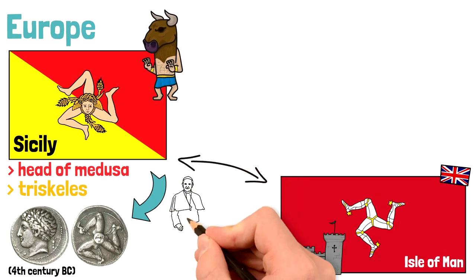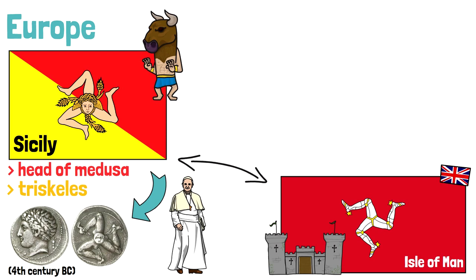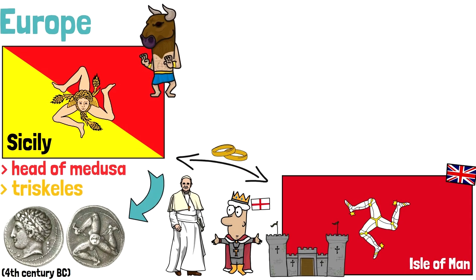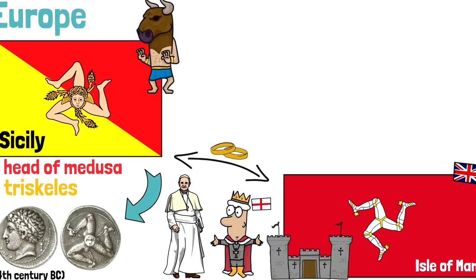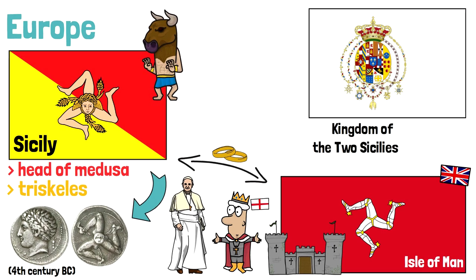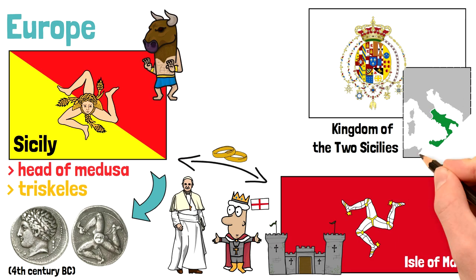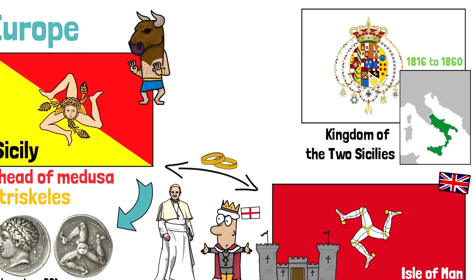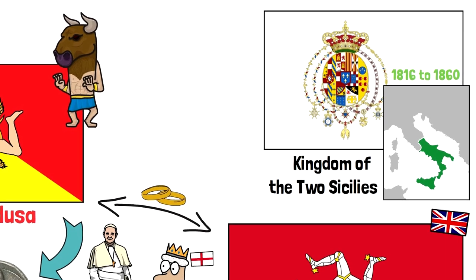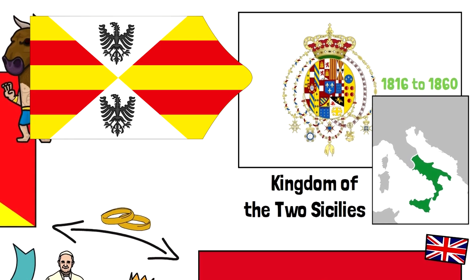It seems that at a certain point, the Pope granted the kingship of Sicily to an English noble. These connections between royal families led to the usage of the symbol on the British island, so far away from the Italian one. In Italy itself, and also connected to Sicily, there is another interesting flag, the flag of the Kingdom of the Two Sicilies. It was located in southern Italy from 1816 to 1860, created when Sicily merged with Naples.